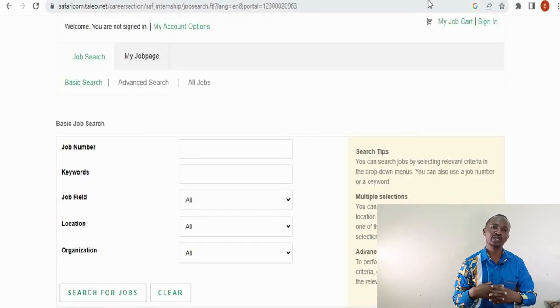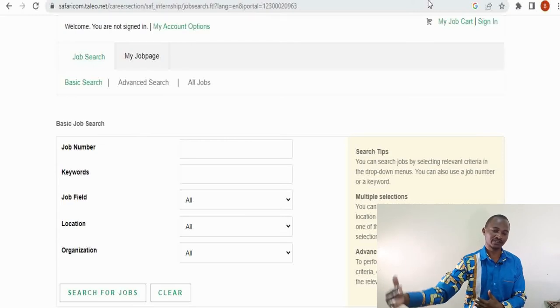For Safaricom, they usually close the portal around March. So probably it is open from somewhere mid-February to mid-March. And they also offer quarterly attachment opportunities such that between March of one year to March of the following year, they will offer four sessions of attachment, or quarterly attachment periods.